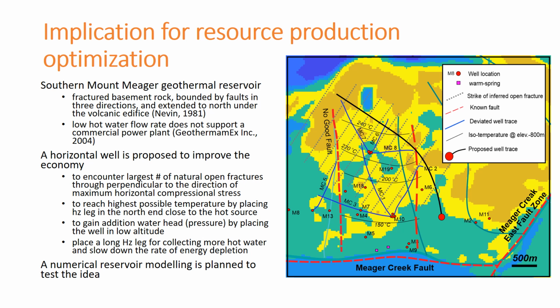From previous exploration and production tests, we know that the southern Mount Meager geothermal reservoir is a fractured basement rock bounded by faults in three directions: west, east, and south, and is extended to the north under the volcanic depths. Production tests suggest that the obtained hot water does not support a commercial power plant. So the question is then, can we improve the economy of the geothermal resource extraction?